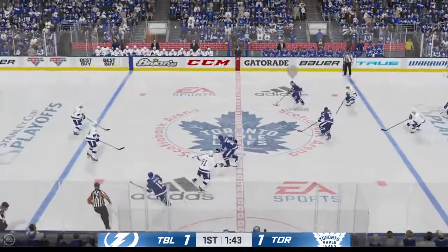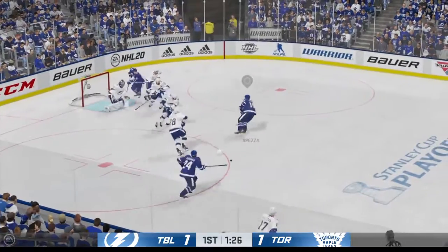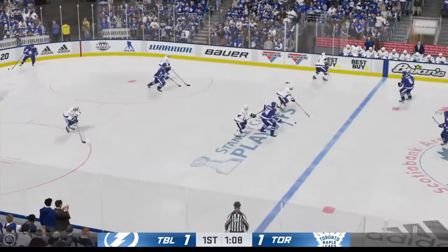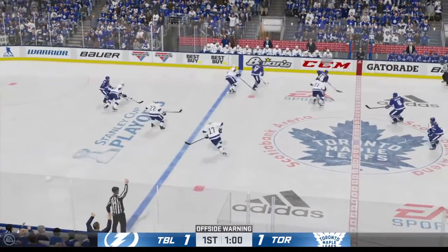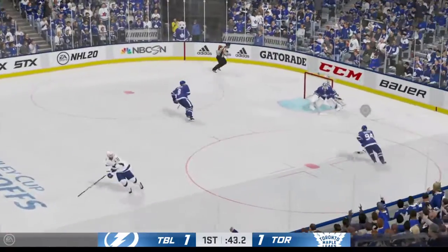Jason Spezza across to Andreas Johnsson. Kapanen with a little bit of space here to shoot it right in the middle to Jason Spezza, but not able to put that one in. Shot it right into the crest there of Andrei Vasilevsky.